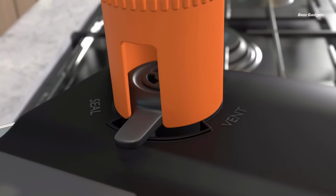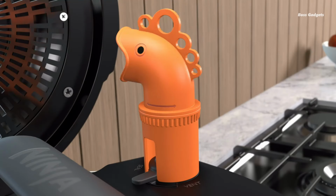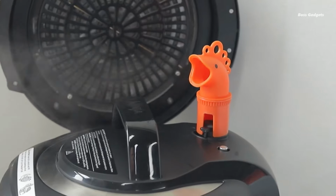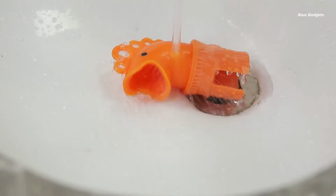Crafted from food-grade PP material, this BPA-free diverter is heat-resistant up to 200 degrees Celsius, ensuring safe use with your pressure cooker. It's durable enough to withstand high temperatures while keeping your food safe. The clever hook design allows for easy hanging storage, saving valuable kitchen space.